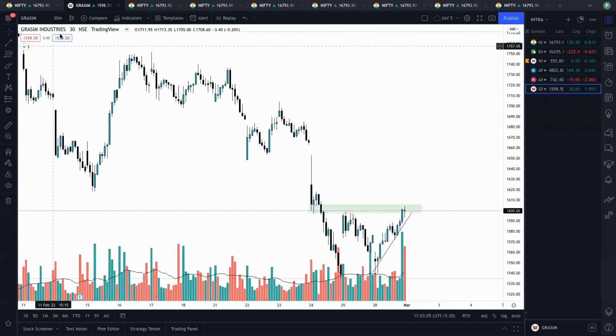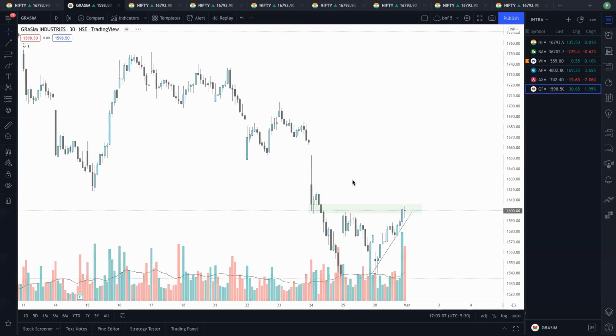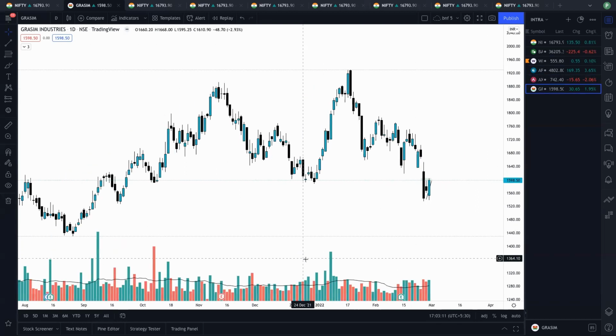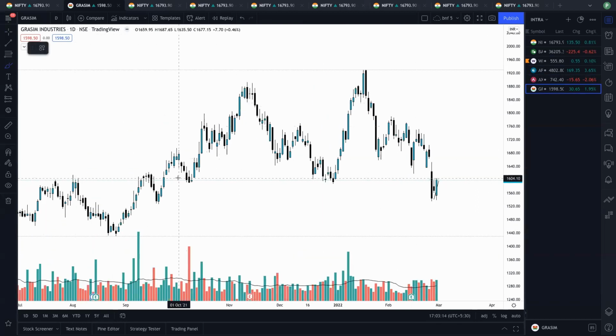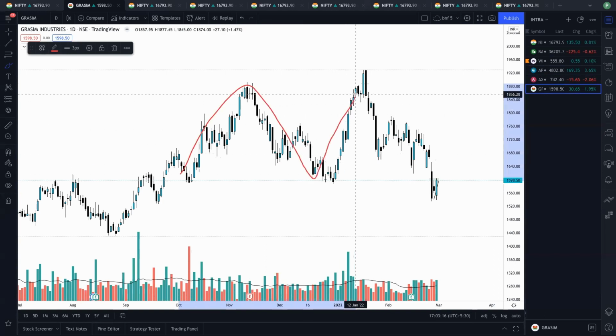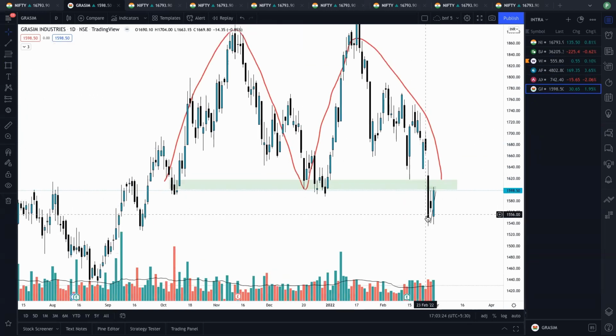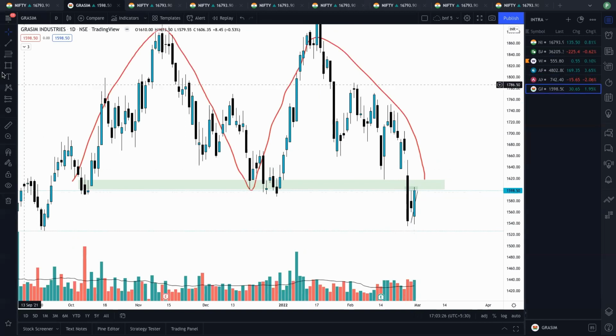Then we have Grasim Industries, and for Grasim, let's come to the higher time frame. And what do we see in the higher time frame? We see that the stock had given us a double top, right? And what was the support area? This was the support area. So the stock broke the support. It has come back to retest.